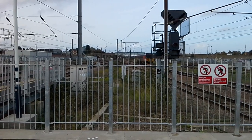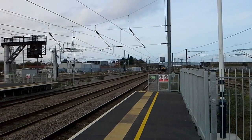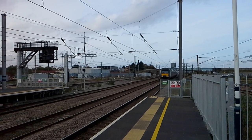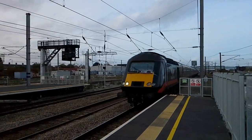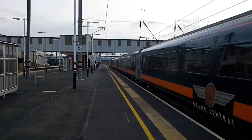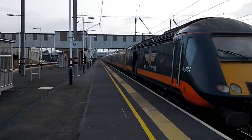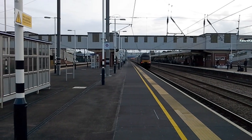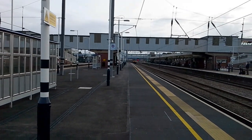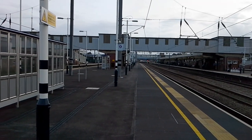And then the next train after that is going to be a very, very slow Grand Central HST. Okay, I'm about to pass by is said Grand Central HST. 43467, with 484 on the rear. And then also coming will be an East Coast service bound for Newcastle Central. Be one of the Class 91 sets.